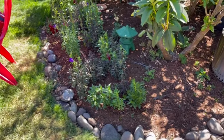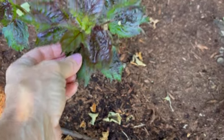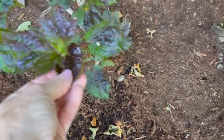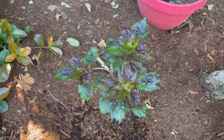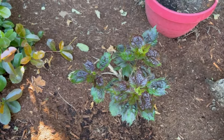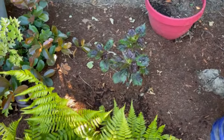So this beauty is my Rose of Sharon, and I'm very excited to see that it is putting on new growth. It has come back. It is actually in a pretty shady spot, but I'm hoping it does okay and that I get some blooms. But I'm excited to see that it survived.